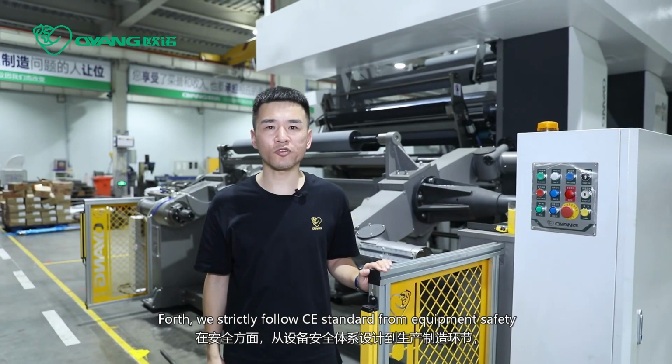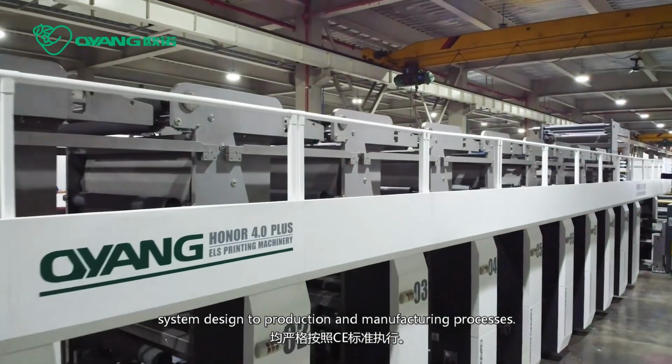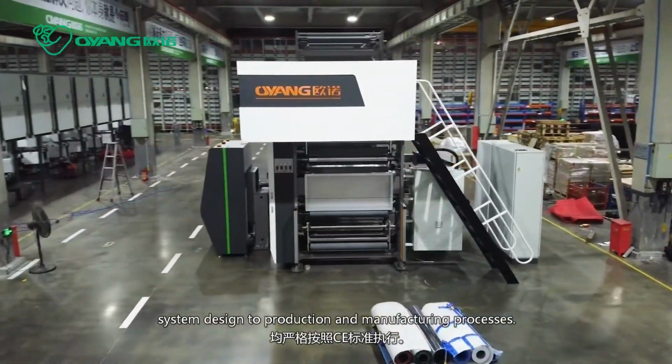Fourth, we strictly follow CE standard from equipment safety system design to production and manufacturing processes.